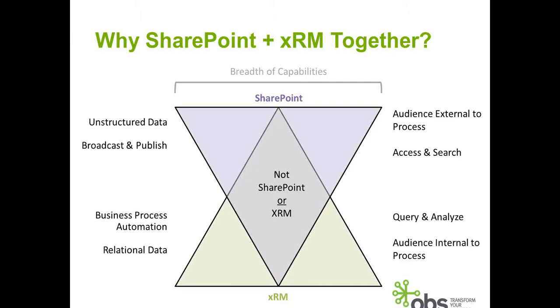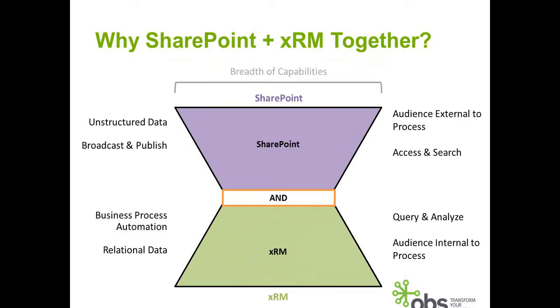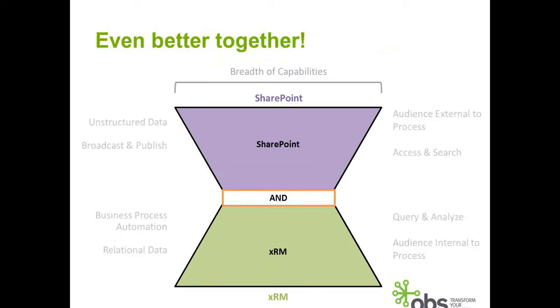So if you look at all of those requirements as a whole, none of them are really SharePoint only or XRM only. Rather, the two together, playing to each other's strengths, make a better fit to meet all the requirements that an organisation may have. So basically they're even better together, and they cover all the breadth of capabilities.